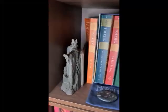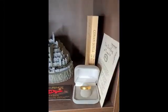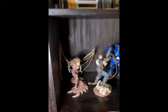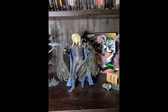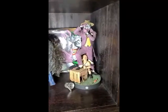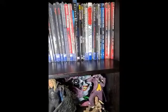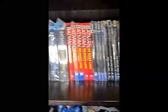And then the statues from the extended DVDs. And my wife gave me a One Ring. Next shelf of statues is StarCraft, with some Labyrinth, and one of my favorite statues, the Joker from The Killing Joke. These are surrounded by my graphic novel collection.